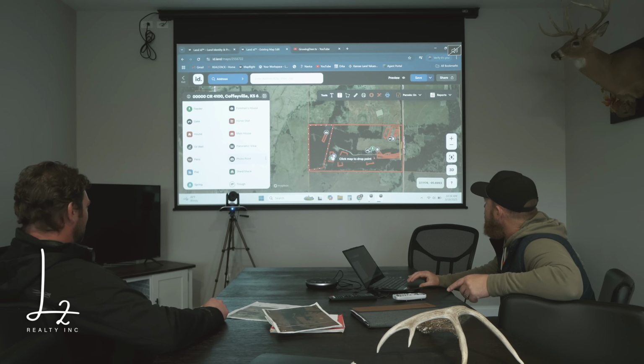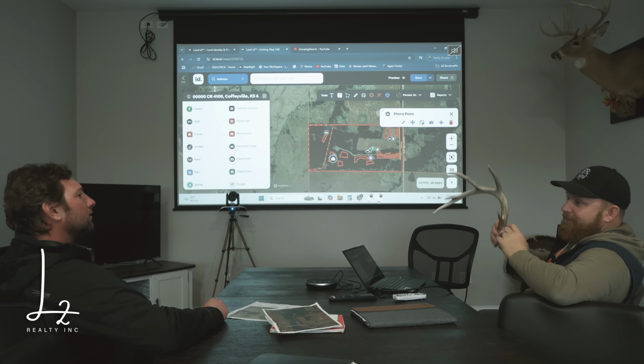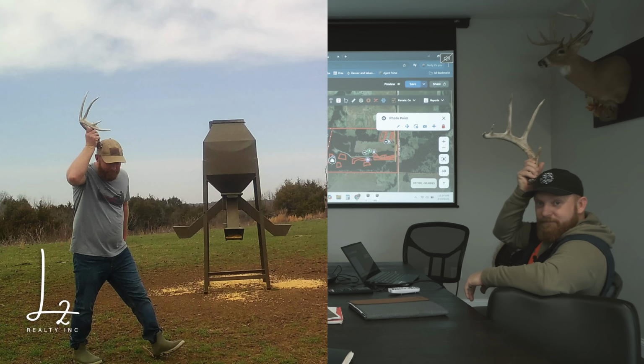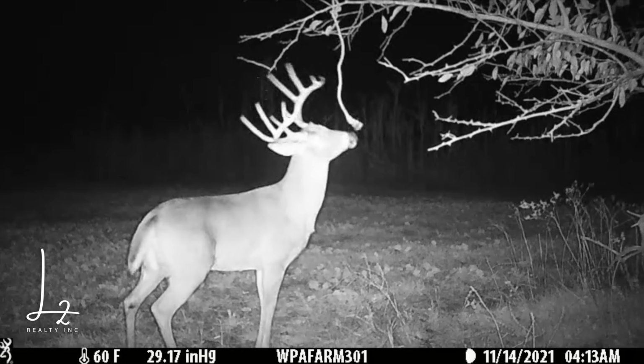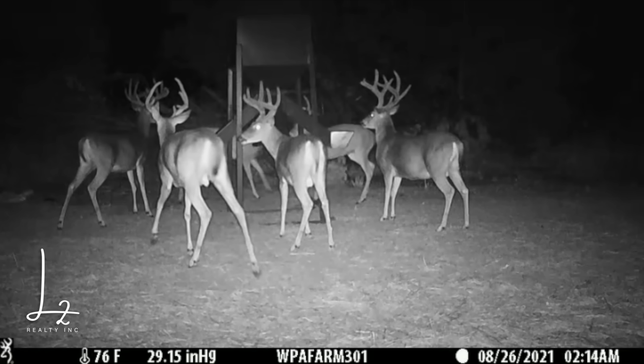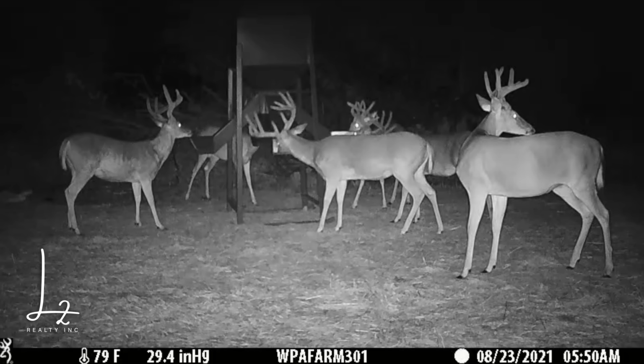You got a picture of a pretty studly 5-point site on there the other day. I see you text me. Yeah, it looks something like this. That's the same camera that I told you I had 13 bucks on at one time a couple weeks ago. This is one thing we see at the Whitetail Summit with Higgins Outdoors.